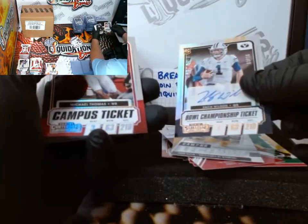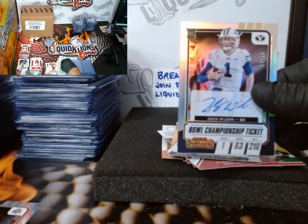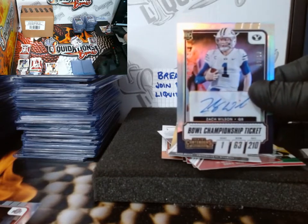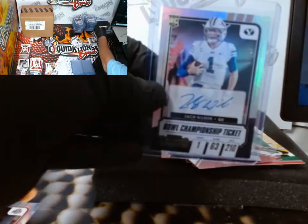And a Zach Wilson to 10. 3 of 10. Bowl championship ticket. Zach Wilson. There's a good one there. Nice hit there. Whoever has Zach Wilson tonight.